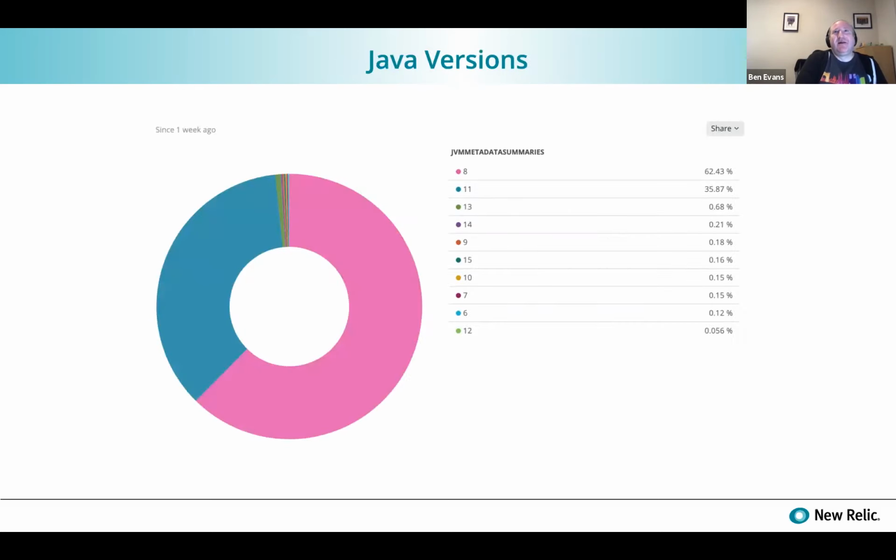Here we go. This is actually from a few weeks ago, but that gives you some idea. So we have 62.43% running Java 8, 35% are running Java 11, and everything else is a rounding error. This is why I say that there is the LTS and there's everything else. Between them, the LTS versions are 98%. There's less than 2% on all of the non-long-term support releases combined, which is pretty impressive. Like I said, this was from a few weeks ago.